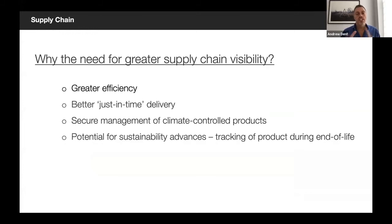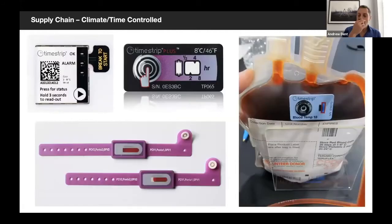Water, temperature, time. I want to make sure the product ends up in the market at exactly the right time, without spending too much time in the shipping container, without going through too much of a change in terms of temperature, that sort of thing. And then also sustainability. There is an interest to try and track everything continually. So for end of life, there's the ability to then see where it's come from and where it can go.